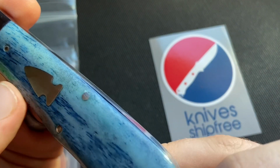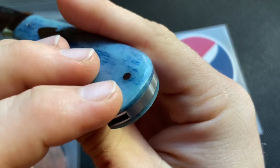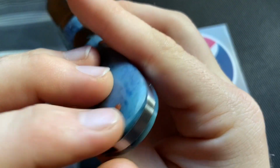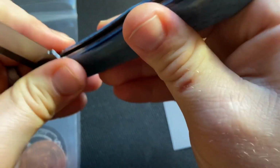I have to say, down here, this area here is almost unpolished. Not almost, it is unpolished. It's almost like it got hit by a grinder when it shouldn't have here. I want to try to see how well I can show that.